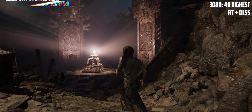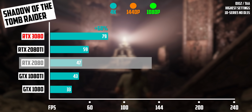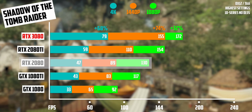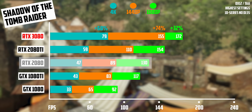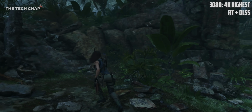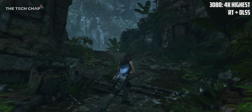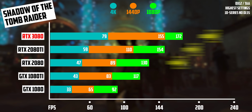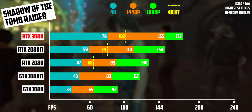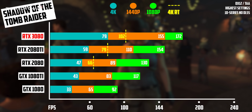Next up, we have Shadow of the Tomb Raider, and here the 3080 is almost 70% faster at 4K than the 2080, 74% faster at 1440p, and around a third quicker at 1080p. It's also almost 2.5 times faster than the 1080 at both 4K and 1440p. So if it's 144Hz 1440p you're playing at, then only the 3080 will manage with maxed out settings. And switching on RT also turns on DLSS, which explains why performance actually goes up compared with regular 4K. And we're looking at about a 55% performance boost with the 3080 versus the 2080.